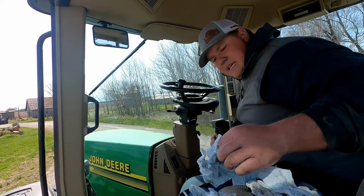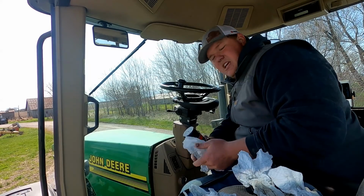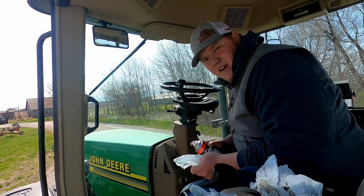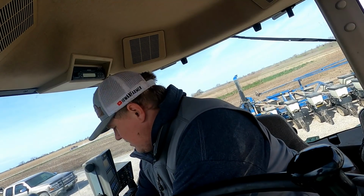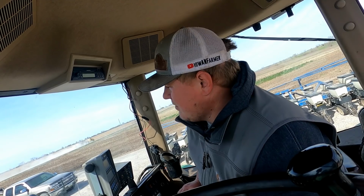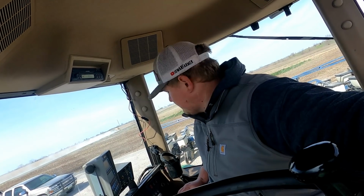The planter's now got beans in it. Dad's headed up the field there to check out and see if it's plantable, as in if the conditions are favorable. I'm cleaning the windows here. They're definitely dusty from sitting for about a year. And so we're gonna fold up this planter here, get it ready to transport down the road, and then we're gonna put some more beans on this planter, on this tender. Or maybe not. Dad's about back already, so we might just be going to plant. Or not. We'll find out.